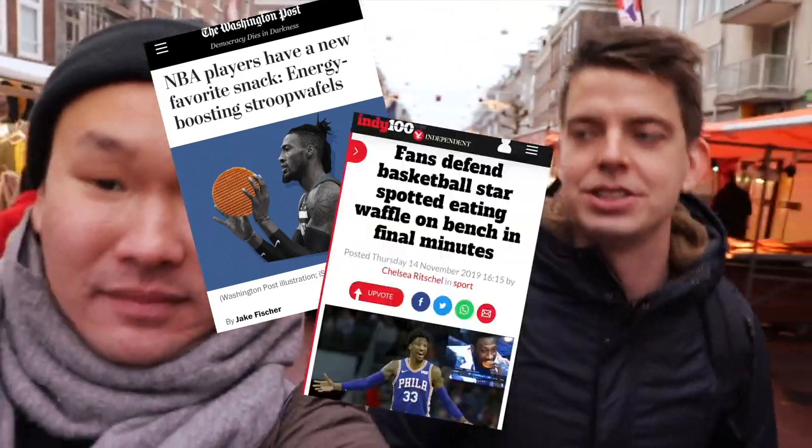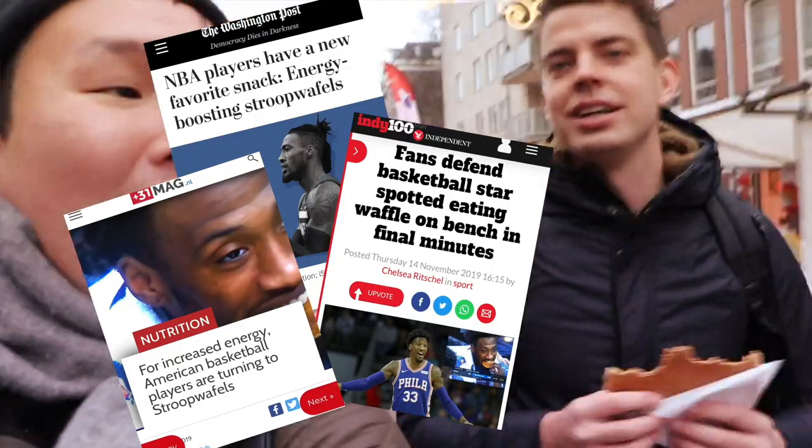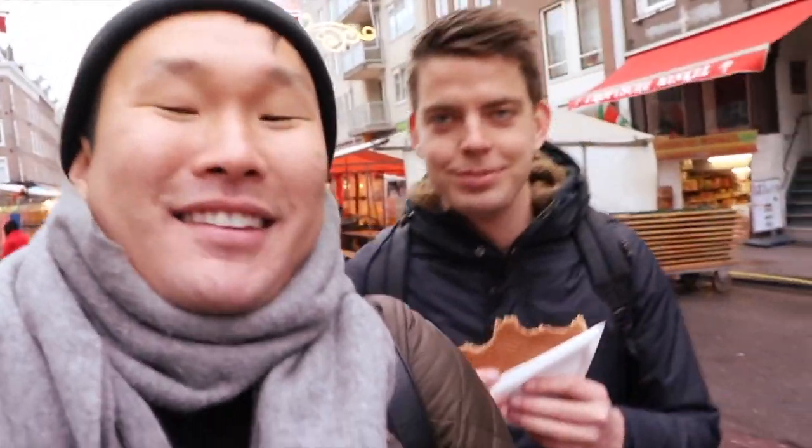Actually used by NBA teams. Yeah, as a mid-game snack, because it gives a lot of energy. Oh, so hugely popular. I love it. I'm glad that this Dutch export is.